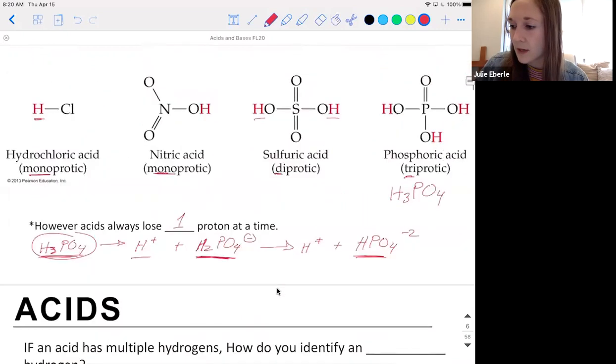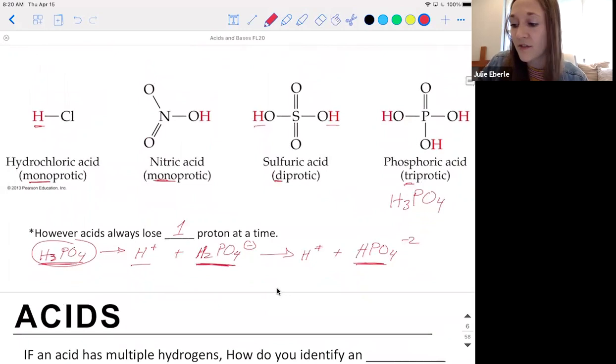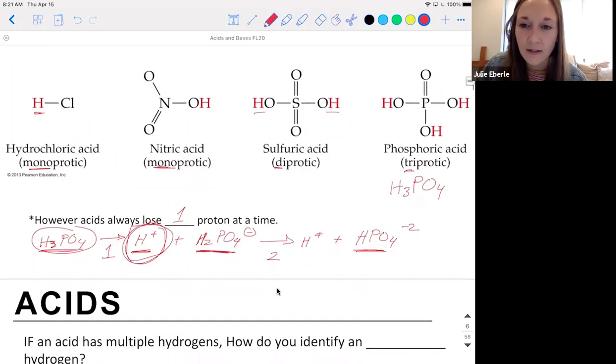Okay, so that's a little bit on acids that can donate more than one hydrogen. Now, I'll tell you this though, the first hydrogen that it gives away, we'll call this step 1, the first dissociation. This hydrogen will be more readily given away. We call that the most acidic hydrogen. The first one that it gives away always happens the quickest and the strongest. After that, it's less and less easy to pull a hydrogen off the acid.